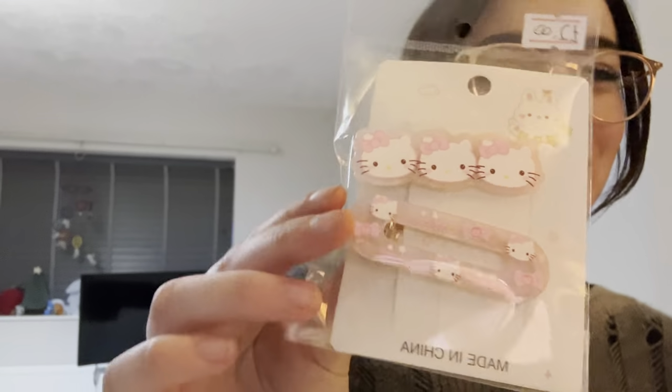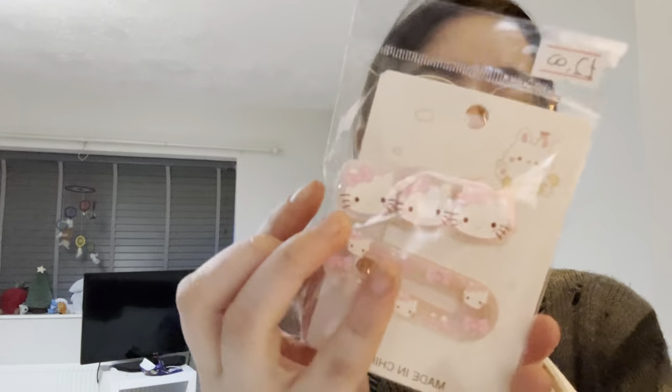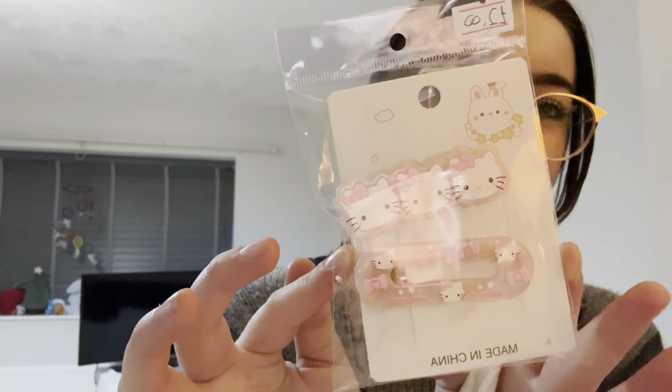So first of all, I got these little Hello Kitty clips, and I just thought, they're so cute, oh my gosh. They're only £2, and I just thought, why not? They're just adorable. And she had so many to choose from. So I will be going back every single Saturday to build up my collection.